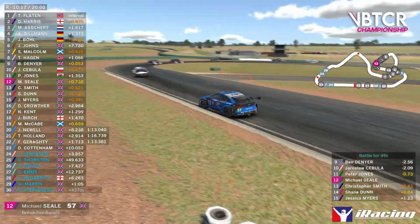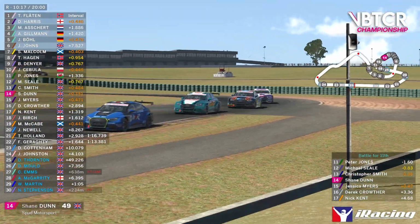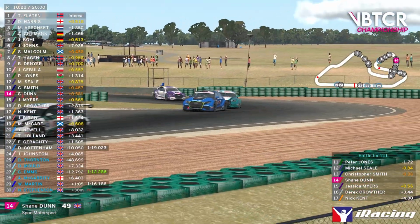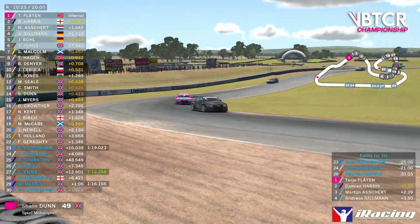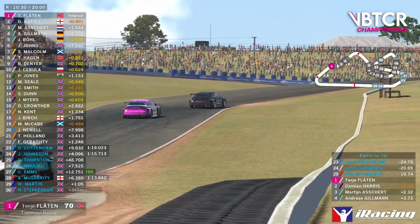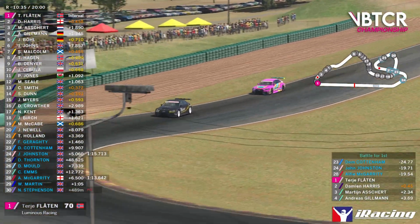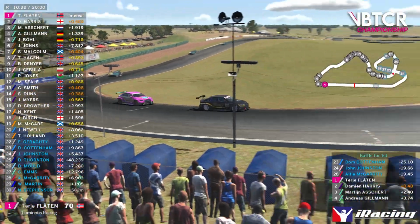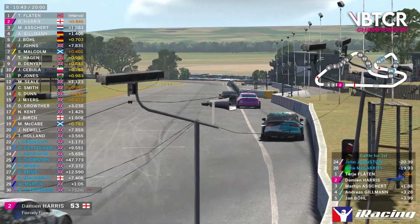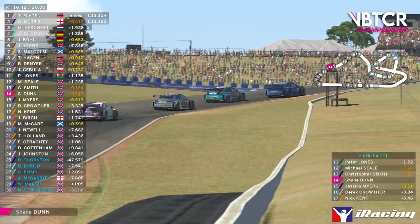So we see Seal. What can he do in terms of closing up the gap ahead of him? It's Jones. So series organiser Shane Dunn there. Hoping to try and get the move done. But just head back out to the lead, and these guys are starting to really open up a gap over Assert behind them in 3rd. In fact, Flarton managing to pull a bit of a gap over Harris. Gap extending by around about 2 tenths over the course of the last lap. Matching each other for lap times.